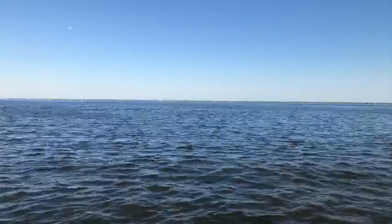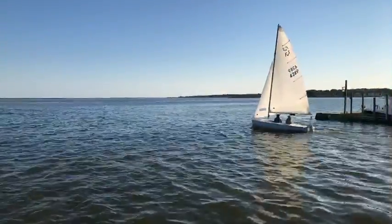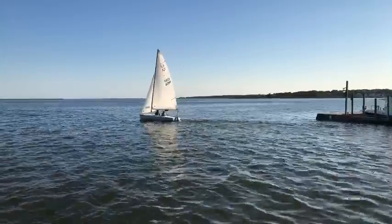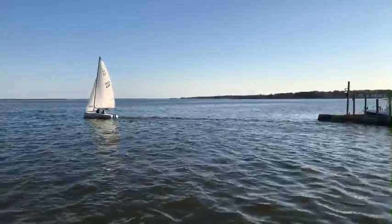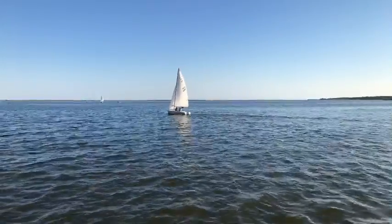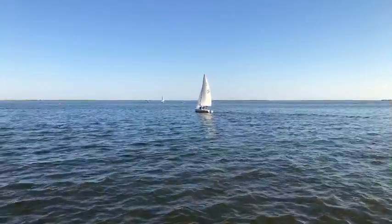So the boats will cross the start line, and here comes 4289. That looks like one of the, well, I'm not going to mention names, but the young lady who's sailing that is very familiar. All right, so there's the second Flying Scot heading out toward the course. Let's just stay on 4289 right now.